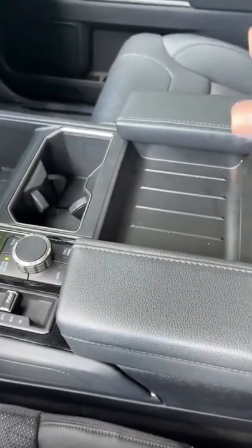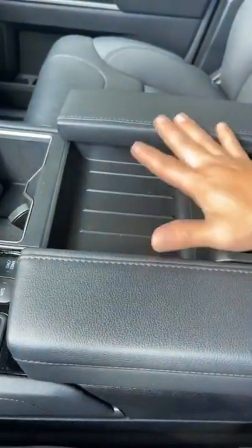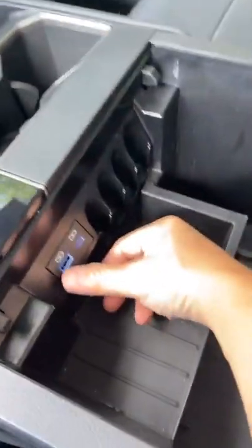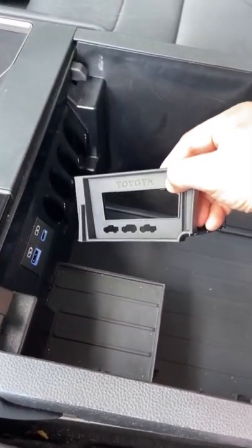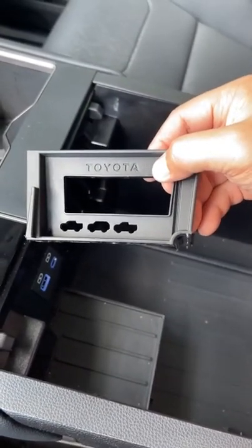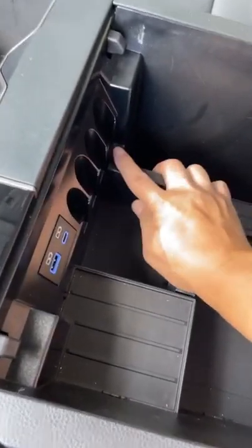But if you look at the center console, big surfaces here. You could put your laptop in here. I know a lot of people like to use this as their work truck, so it's nice to have this big flat surface. And then you could open that up to get access, or if you want, you could even just open this entire thing, and you've got some USBs. You've got your coin holders here, and you've got some trays that you could remove. And if you remove this, take a look at this little Easter egg. You've got the cutouts for the different off-roading capable vehicles that Toyota has. So let's put that back in.